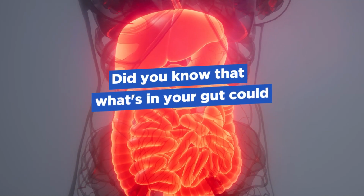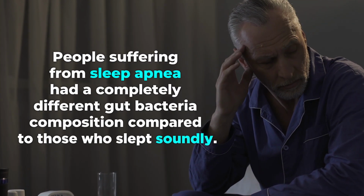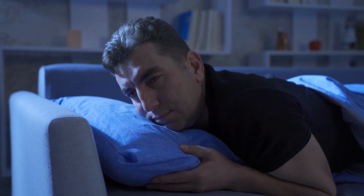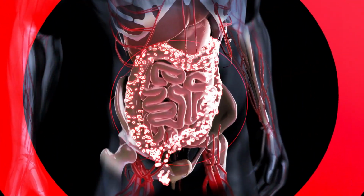Did you know that what's in your gut could actually affect your sleep? Researchers at Stanford University stumbled upon a stunning fact. People suffering from sleep apnea had a completely different gut bacteria composition compared to those who slept soundly. Imagine the implications. A simple shift in your diet might be all it takes to bring about significant changes in your sleep patterns, thanks to our tiny gut inhabitants.